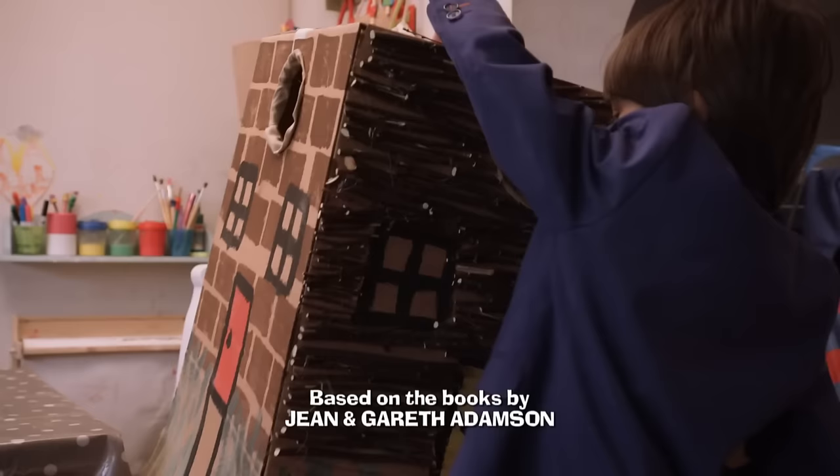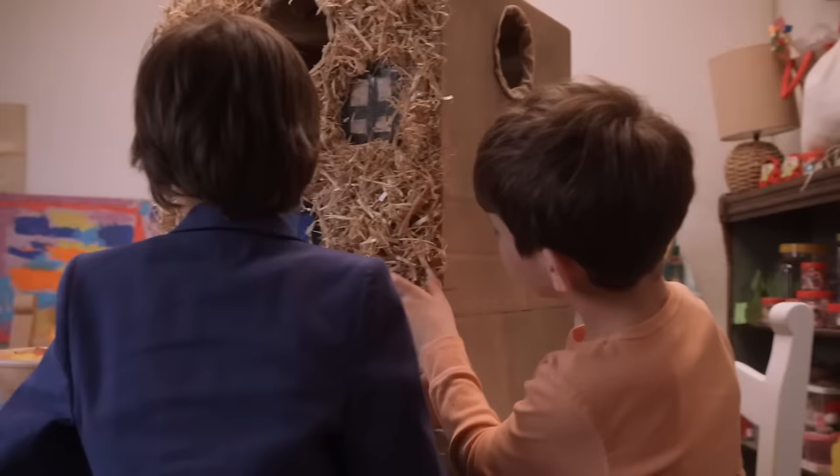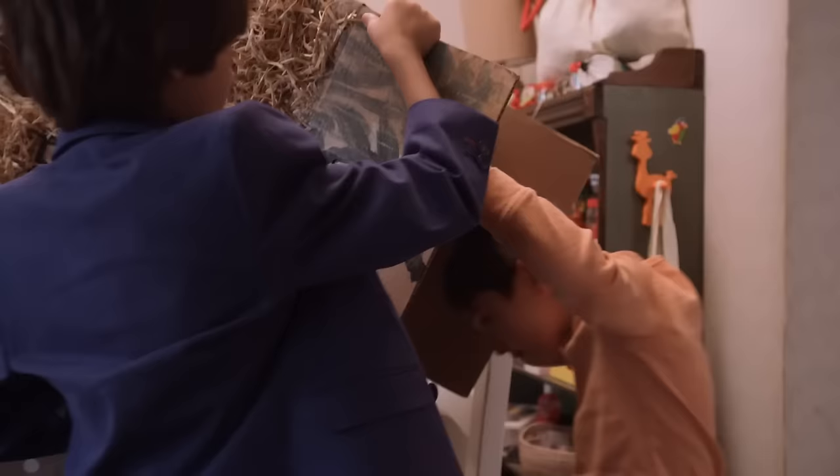Our friend Ray's here today. Lift it, Tim. We're doing a play called The Three Little Pigs at nursery school with him. Wow, my costume looks really good. I've got a house costume. Can I try it on? Yeah. Whoa. Right. You put the box like this, Tim.